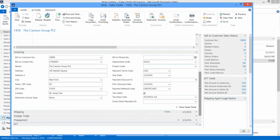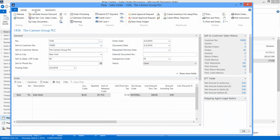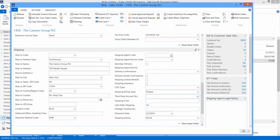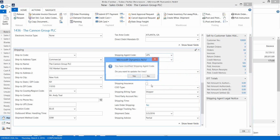All right, so now let's bring in some ChargeLogic shipping here. I am going to do a rate shop to see what my freight choices are. Let's see, I forgot to fill in my shipping agent though. Okay, let's go to our shipping tab where we've added some functionality as well. So I'm going to pick UPS as my shipping agent.